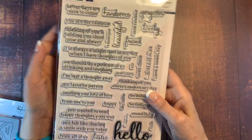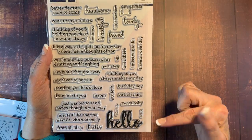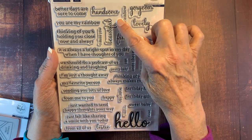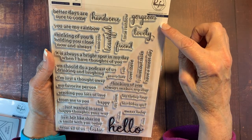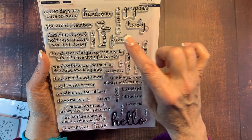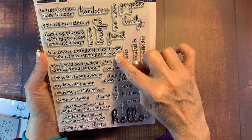And the matching Simply Sentiments Hello here. And it's got a nice hello stamp, goes with the die, and better days are sure to come. You can have hello handsome, hello beautiful, friend, lovely, gorgeous, little rainbow, I miss you, you are my rainbow, thinking of you and holding you close now and always. It is always a bright spot in my day when I have thoughts of you.